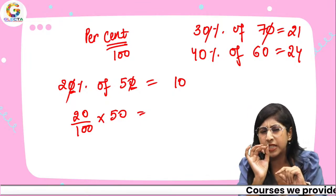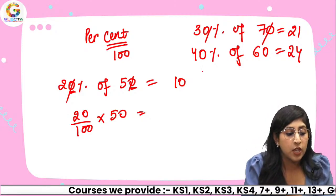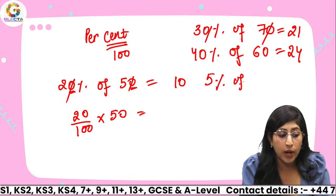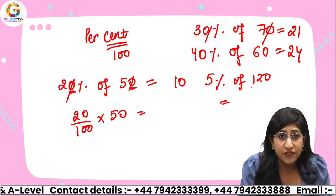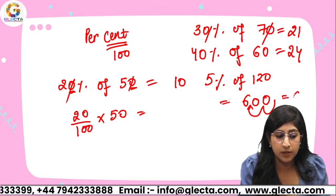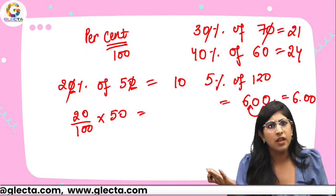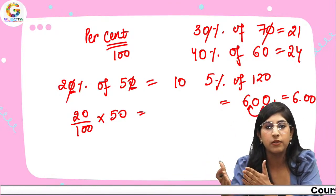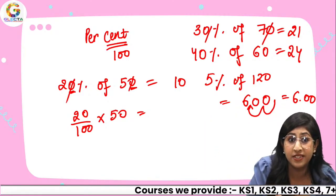Even then, the technique is slightly the same. The only slight difference is that you shift the decimals. So for example, if I have, let's say, 5% of 120, like we just discussed in the question, right? So over here, you do 5 times 120, which is 600. Shift the decimal 2 positions to the left, and your answer comes out to be 6.00. Simple enough. If you have to calculate, let's say, 7% of some number, multiply it by 7 and then shift the decimal 2 positions to the left and you get your answer. As simple as that, right?